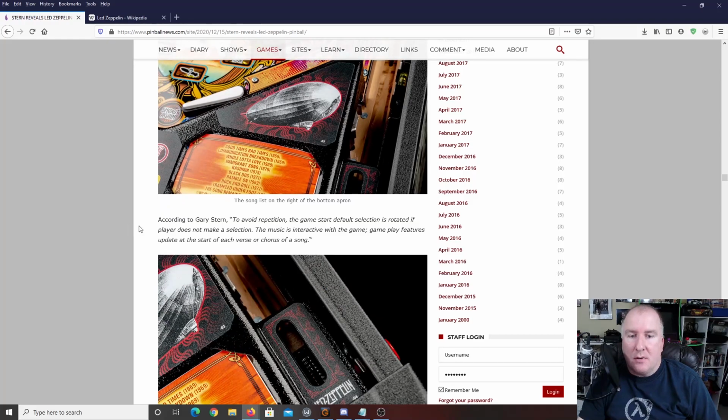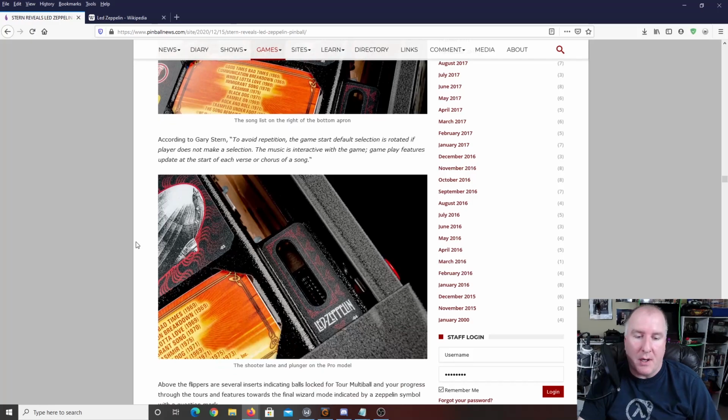According to Gary Stern, to avoid repetition, the game's start default selection is rotated if the player does not make a selection. Music's interactive with the game. Gameplay features update at the start of each verse or chorus of a song. So the game's not going to start exactly the same whenever you start playing it, which is pretty awesome.